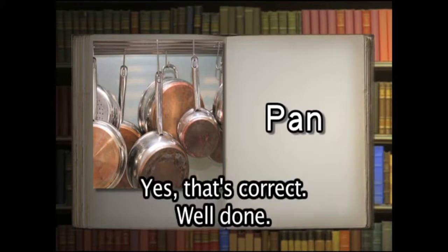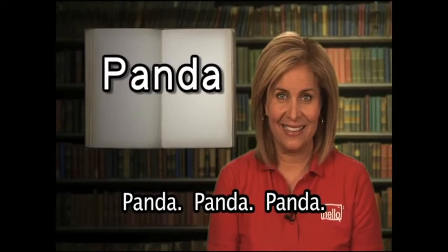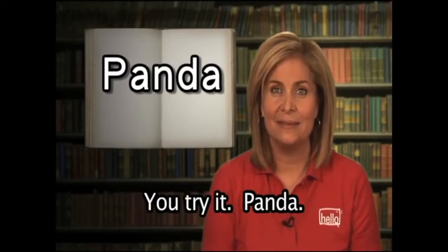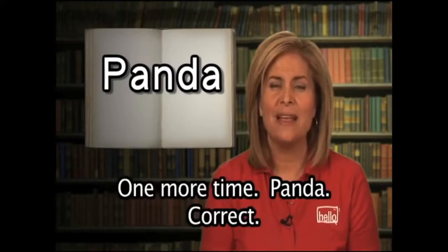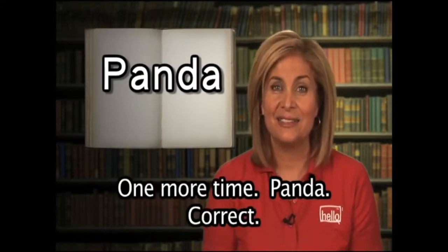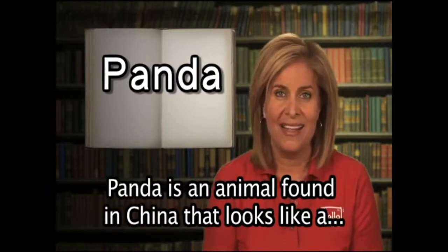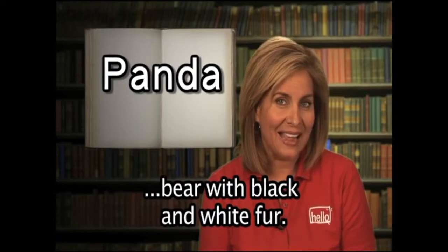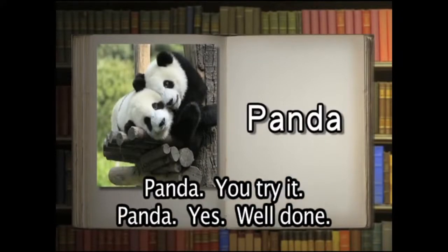Well done. Panda. Panda. Panda. You try it. Panda. Again, panda. One more time. Panda. Correct. Panda is an animal found in China that looks like a bear with black and white fur. The family loves to see the panda at the zoo. Panda. You try it. Panda. Yes, well done.